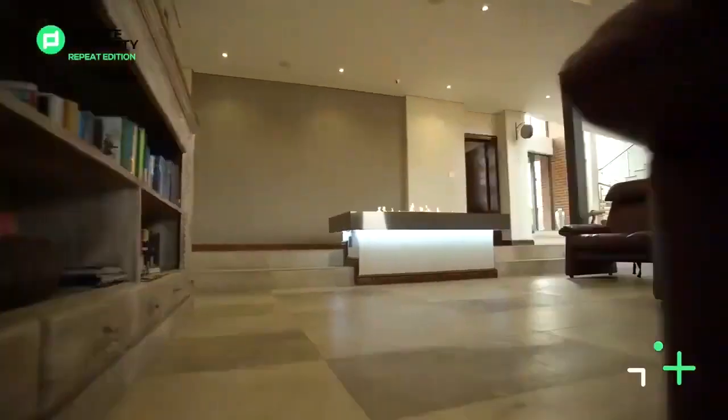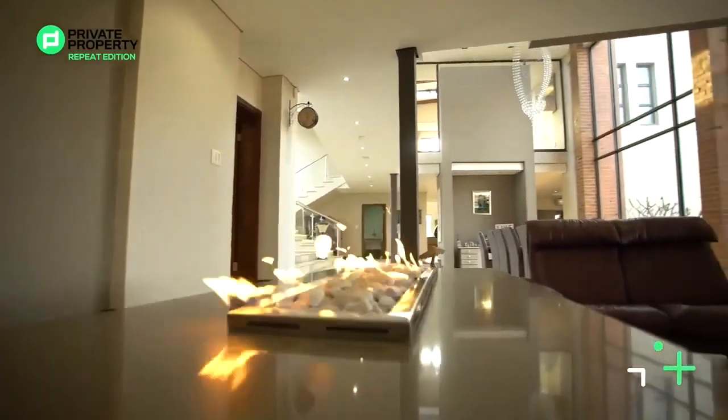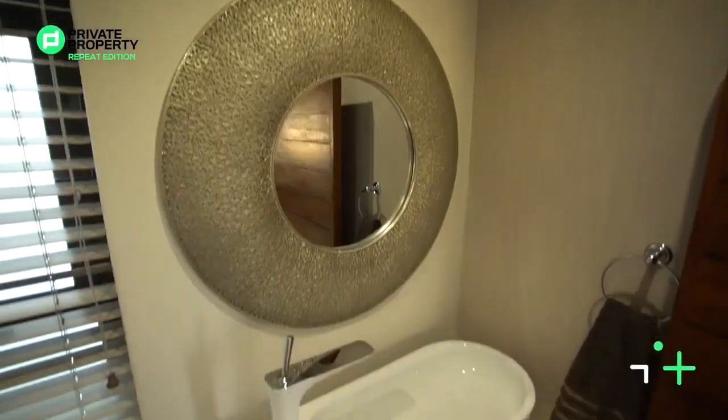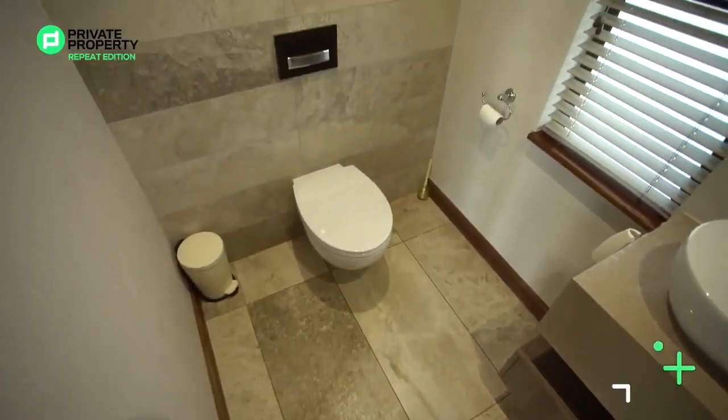Now, in front of me, we have got your half bathroom. And then you've got your half bathroom right there with your single vanity, a really cool wash basin, and then your hidden system toilet located in the corner with your soft close lid. I always think that's quite a cool feature.